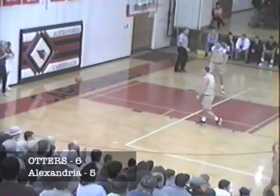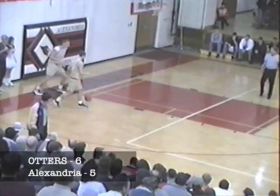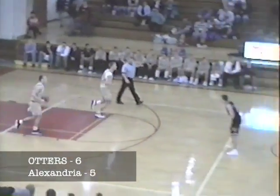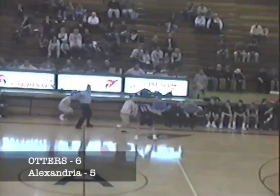Newbie Ross with a 3. Nice release, good shot. A little different than the first time we played it. Much slower. Yeah, the pace. I think the zone defense by Fergus is slowing the pace down a little bit. 6-5, the Otters with the lead.